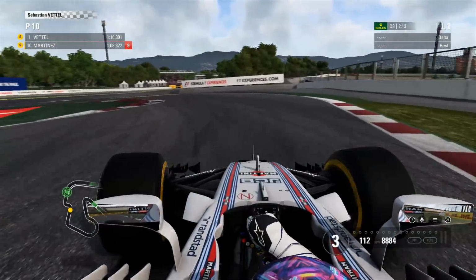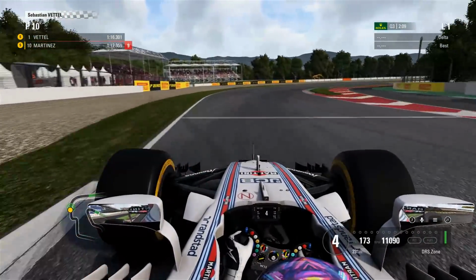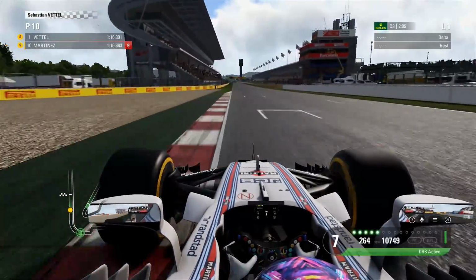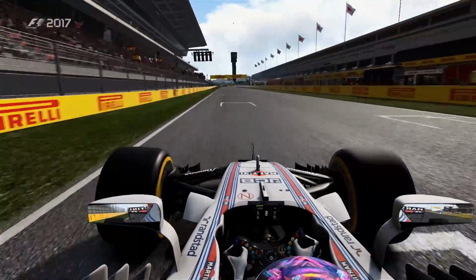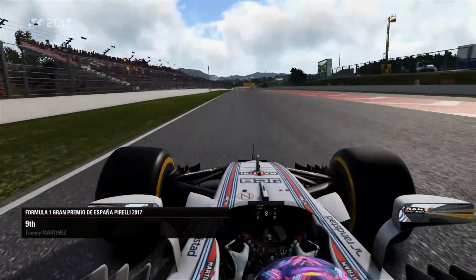sort of chicane section of the lap, using all of the curb and all of the track available to us to really try and push the car aggressively through there. And then finally through the final corner, opening up the DRS, and across the line, what is the lap time going to be? I think it's going to be P9, I think it might be, yes, P9.